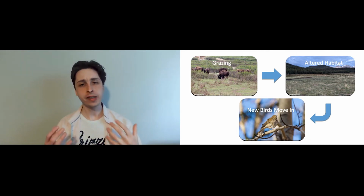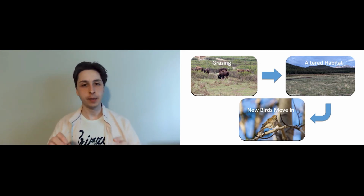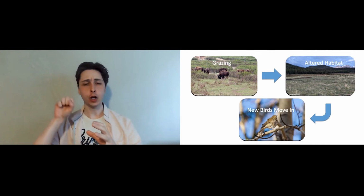See, birds are sensitive to changes in their environment. And specifically, they're sensitive to changes in vegetation structure. Think like the height of a plant. So when bison go across the landscape, they don't graze in a uniform pattern, right? They're not like lawnmowers. They go to certain areas, they graze them really heavily, and other areas they graze a lot more light.